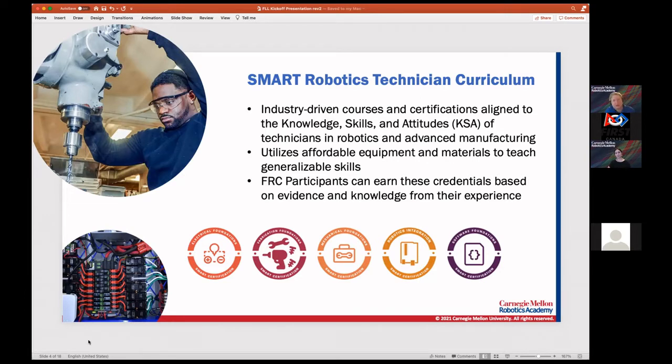And from that, we came up with a set of 5 courses. We call this SMART. They teach the fundamentals around robotics. Those are electrical foundations, fabrication foundations, mechanical foundations, software foundations, and robotics integration. So those are some big things that are needed in industry to prepare workers to work in these fields.